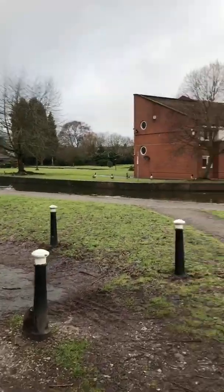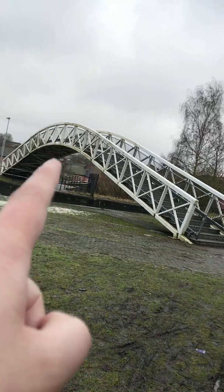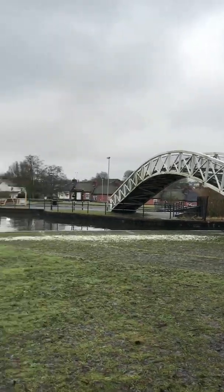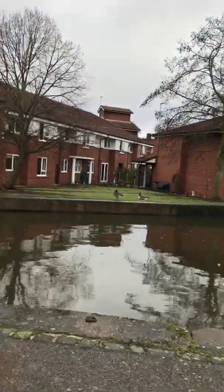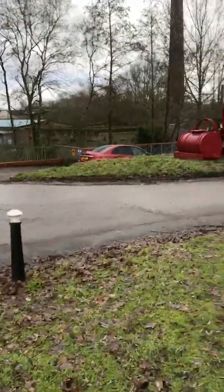Hang on. There's a bridge over the canal if you want to go to the other side. Is that quite a modern bridge? That one, not one of those really old ones. That looks quite modern. I don't know how old it is. It could be old. It just doesn't look like a brick structure. Right, let's have a look what we can see. Yeah, it's old.